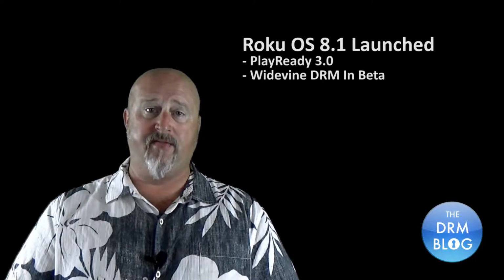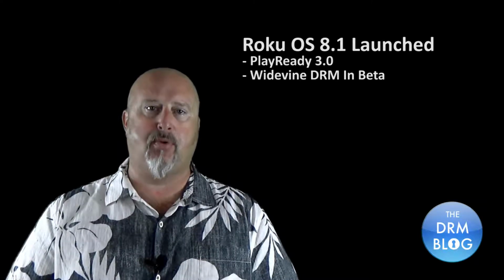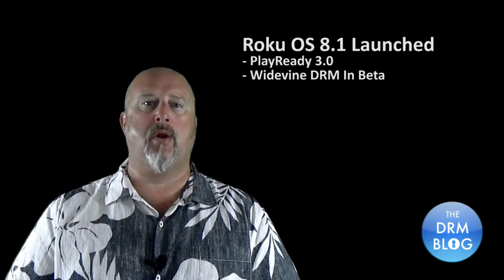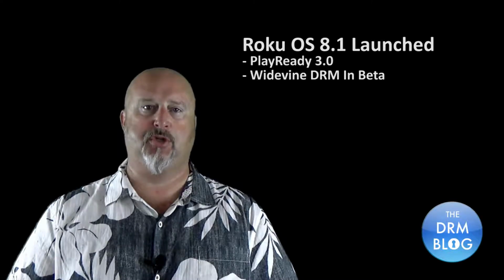The second thing that Roku has done that is significant is they have had to go and integrate Widevine DRM from Google to support YouTube. And so now Widevine DRM is in beta support on the Roku platform, and in the developer notes for the 8.1 release, Roku describes further how to implement the Widevine DRM solution.